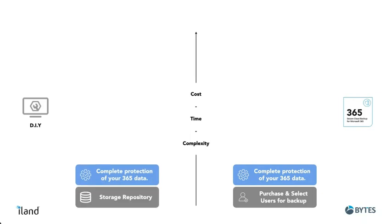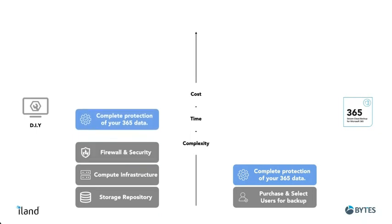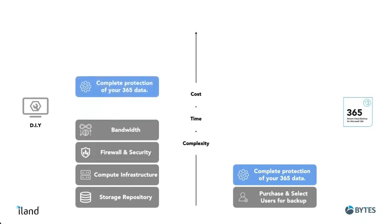With a DIY approach, we need to look at storage. We need to get the relevant storage repository, the compute infrastructure, firewall and security appliances, bandwidth.